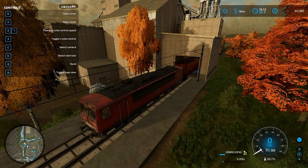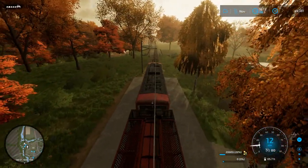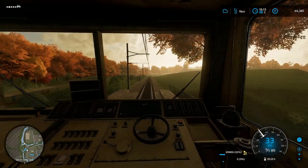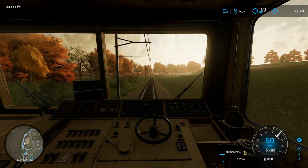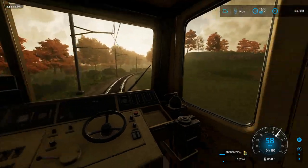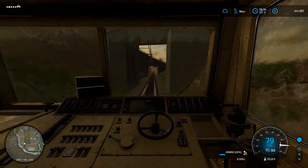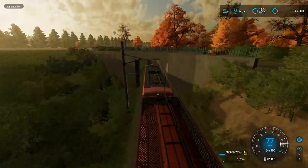We start the engine. And we use the throttle. And there we go. 30 kilometers per hour. We can go even faster. At 60 kilometers an hour. I'd say that's pretty good speed, considering we do have a little bit of a journey to go on. Let's see what's the fastest. 80. Nice. This is fun.